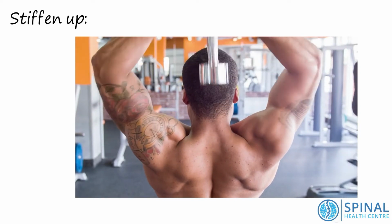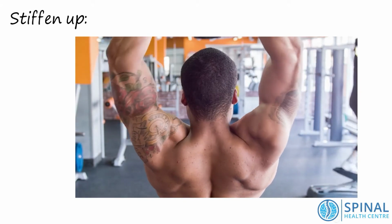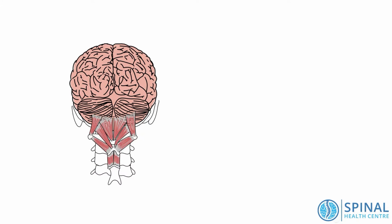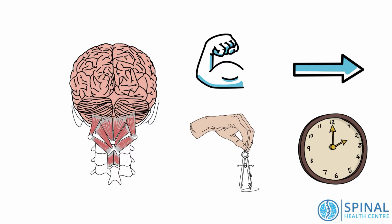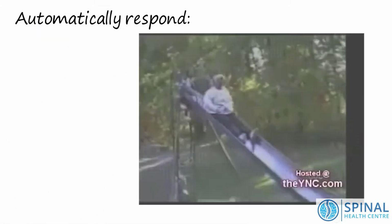So how does your spine sometimes move and sometimes stiffen up? Well, your brain does this for you by activating the muscles around your spine and skull, which are called your paraspinal muscles. Your brain activates the correct muscles, in the correct order, to the correct degree, with perfect timing, to either allow for synchronistic movement, for example during running, or to allow your spine to stiffen up, for example during heavy lifting.